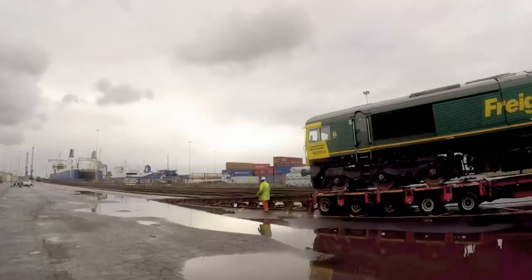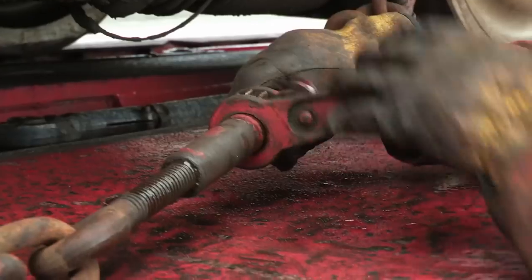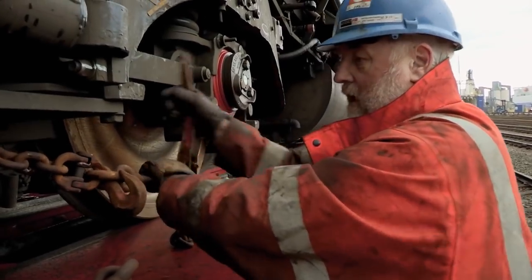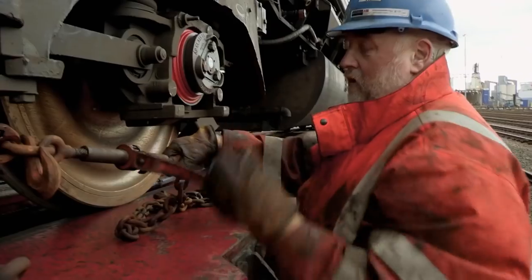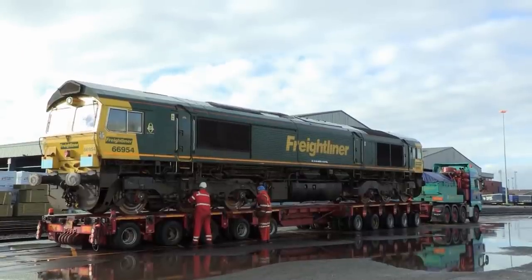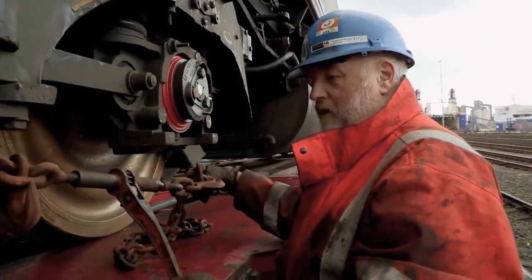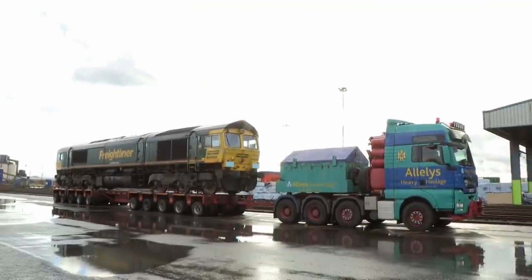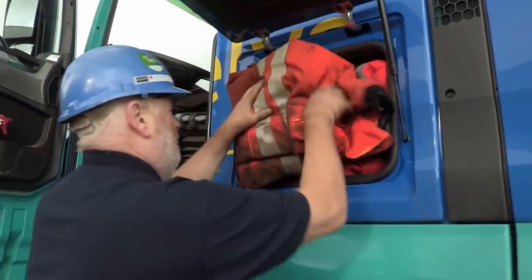All winched on. The loco's heading across the North Sea to Germany and needs to be securely fastened to the trailer. These are chains and binders, as we call them, and we're going to put 16 onto it. If I could find room to put 18 or 20 on, I would. These lashings, we can put 8 ton onto them, each one, quite comfortably, without stretching them, without causing any problems at all. With the Class 66 firmly strapped down, Terry must get a move on to make the boat.